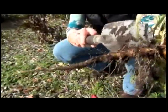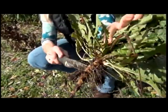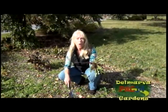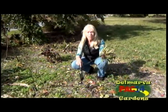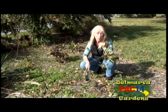So if I just cut this off, this whole root system would have a lot of energy, and it could put up more green leaves. So when you have a root system like this, you need to pull out the entire thing. Since we just had that hurricane with all that rain, the ground is very, very easy to work in. So this is the perfect time to be out there digging out the things you want to get out.